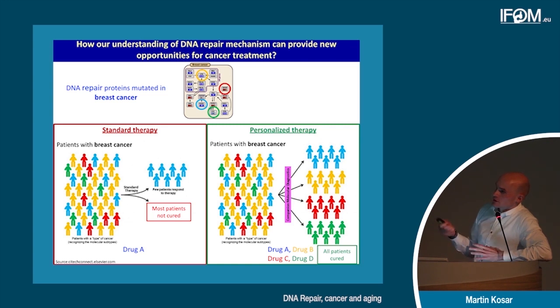So what is necessary to do is to study molecular mechanism and not just say that those people have breast cancer, but know why they have breast cancer. In that case, this group of 50 people can be divided into small subgroups. People in blue have the same problem, a mutation in this protein. People in yellow also have the same problem, but different than people in other colors. Then we can provide those people with 4 different drugs, and all of them will be cured. So that's why we need to study the molecular mechanism behind cancer.